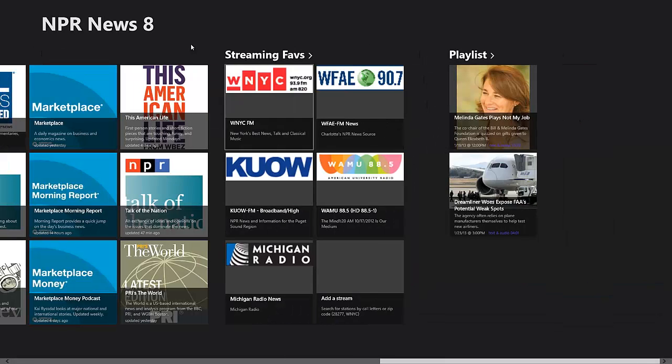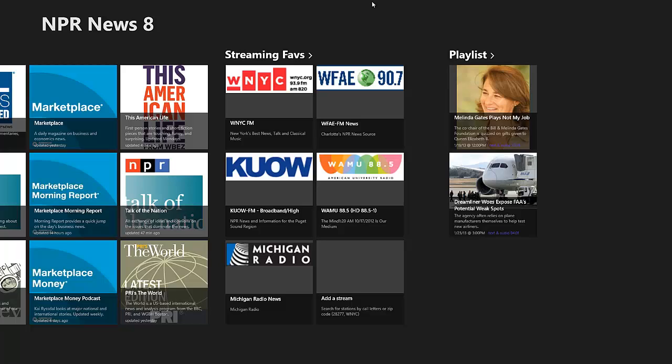We can move on to the streaming phase. The streaming phase basically tells you the radio stations that are available, that they are on right now. So WAMU is showing NPR, so you can click on this and you can play the radio stream through the internet. It'll be internet radio, but it is exactly what's airing on the radio currently.